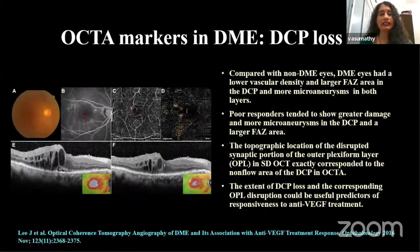And this is a very nice study by Lee et al., which talks about an OCTA marker which can tell us that the patient is not going to do well with anti-VEGF agents. It says that whenever we see a lot more reduction in the flow density in the deep capillary plexus with an enlargement of the FAZ of the deep capillary plexus and more microaneurysms in the deep capillary plexus when compared to the superficial capillary plexus, this patient is unlikely to do well after anti-VEGF injection.